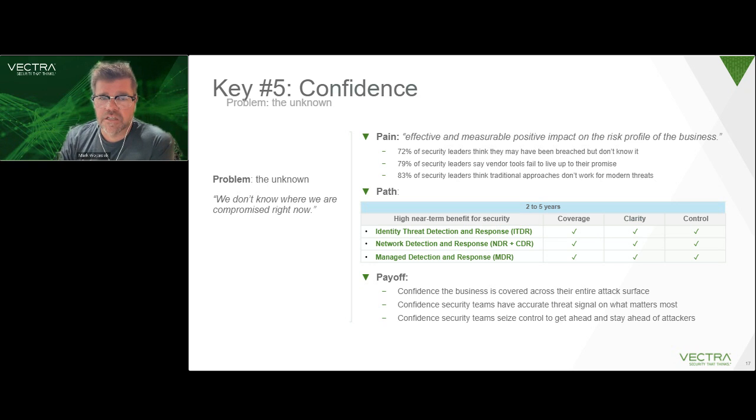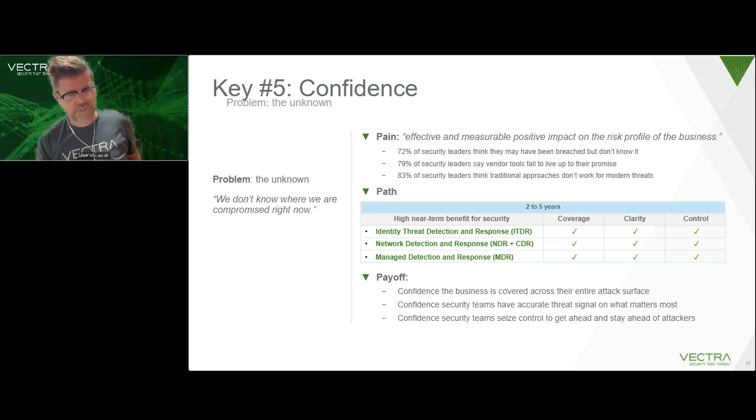And that yields confidence. So the pain that we called out, or found in the hype cycle, centered on effective and measurable positive impact to the risk profile of the business. Am I improving the risk posture of the organization, right? And we actually did research on this at the end of last year. We published a report surveying many people like yourselves, security leaders and SOC leaders. And these are the three big stats that jumped out at us and kind of why we exist.